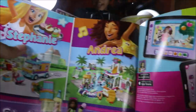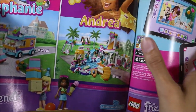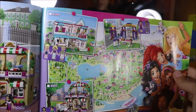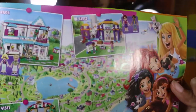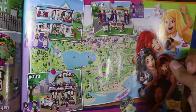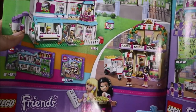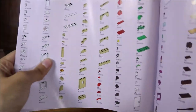You just got the build. You get all these ads right here. You have Stephanie's build, Andrea's build, some advertisements for the other LEGO sets right there. You got that one, and then you got the house. I have no idea what the heck that one is. You got the map of Heartlake City. I'm pretty sure you got these girls right here. Then you have the set that I am reviewing for you guys. Then you got the house right there. Then you have those 2 girls. And then you have the piece count.